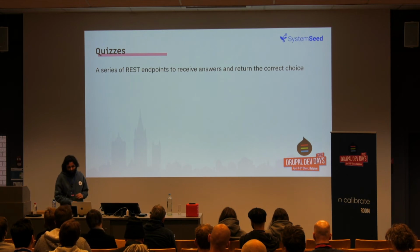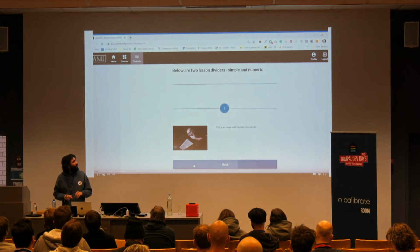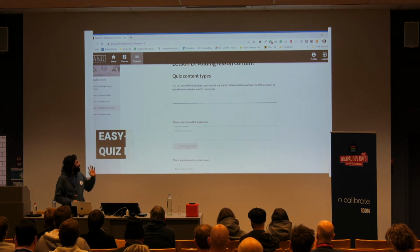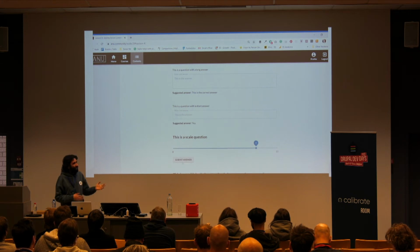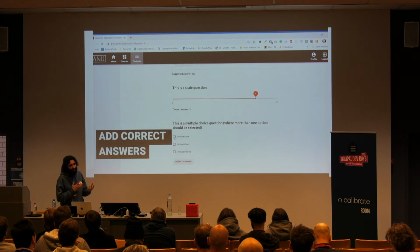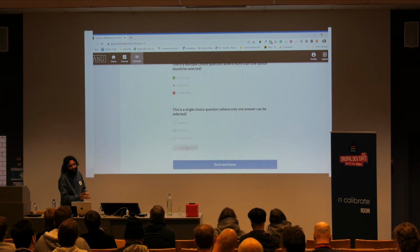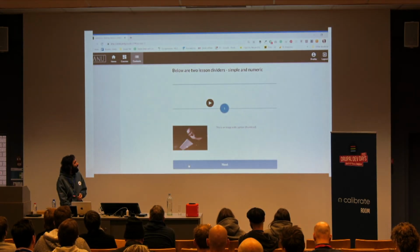So yeah, I just wanted to mention the quizzes part of Anu LMS is based on endpoints because it's interactive, has many kinds of questions. When the user submits an answer, we want to store that in Drupal, and we want to also give feedback to the user in case they got some answers wrong. They can self-assess themselves, depending on how it's configured. If you want them to take the test many times, or if you just allow them to take the test once. Everything is configurable in Anu.